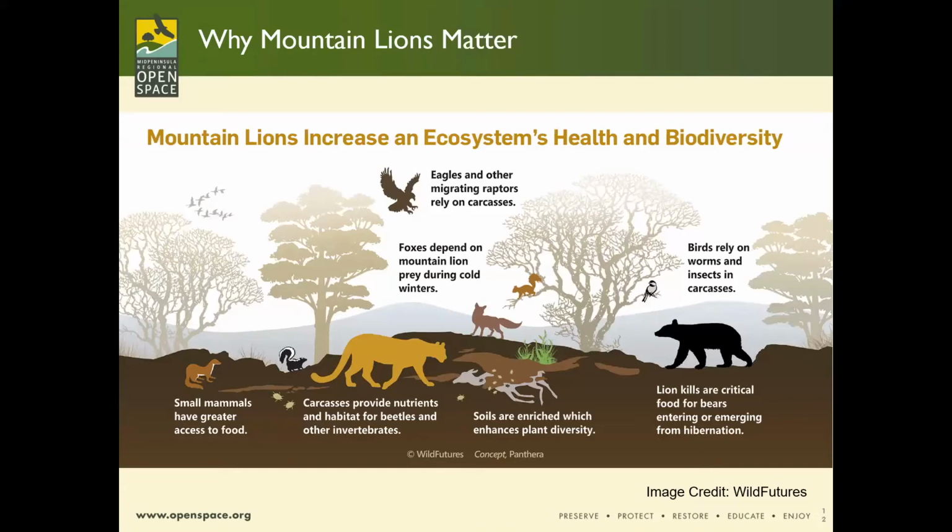Now let's take a look at some of the ecological roles that mountain lions play. Adult lions will again eat around 1 deer per week or 52 deer per year. And this regulates deer populations and reduces herbivory by limiting the number of deer on the landscape. This predator-prey dynamic is balanced by the deer population's influence on lions. When fewer deer are available, lions are less able to feed themselves, and their young and their survival rate can drop.